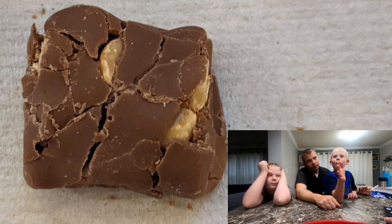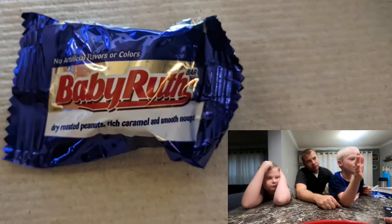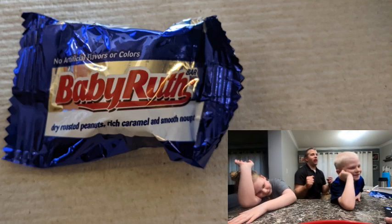Let's see the next one. Oh, what is that? I think I know, but I'm not sure. A Snickers? I think it's some type of chocolate. I think it's a Snickers too, because that looks like a peanut, caramel, nougat, and chocolate. Let's see if the next picture gives you more of a clue. It's a Baby Ruth. There's the outside of it. I know what it is. A Baby Ruth. Oh yeah, that's my second guess.